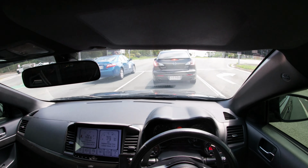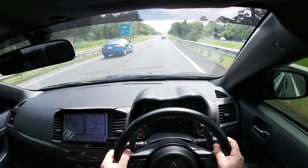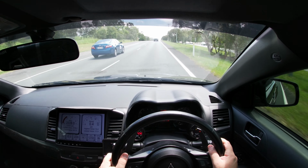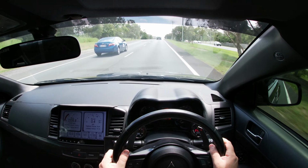So it's kind of a toss-up whether I would prefer to keep the early spool that I really like, but then lose boost earlier, at sort of 5,800 RPM, 6,000 RPM, whereas they build all the way through to above 7,000. So yeah, I'm weighing that up at the moment.